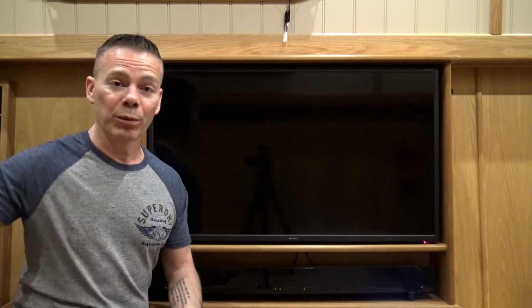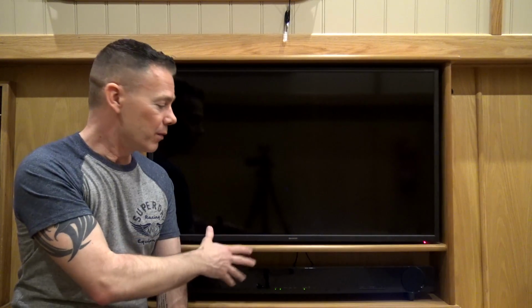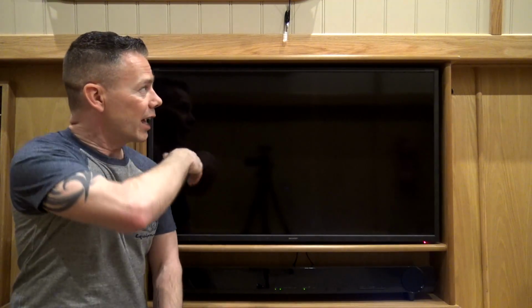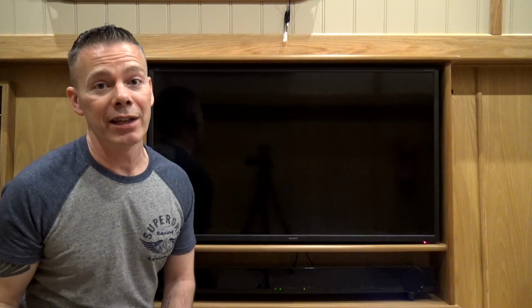First of all, we ran some 230 volt sockets to the back of the TV. That powers the TV and the soundbar. We also ran an aerial from the roof down via the cable routes to the back of the TV, and Ethernet cables, they carry the internet.